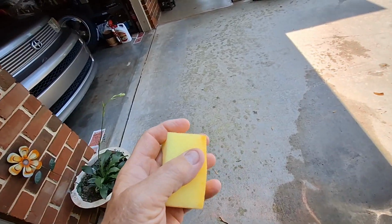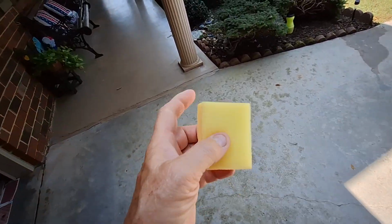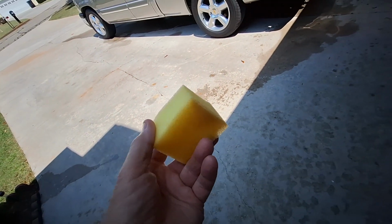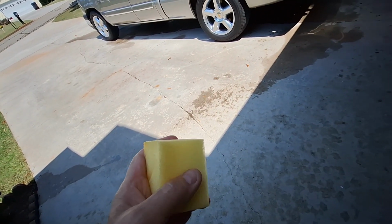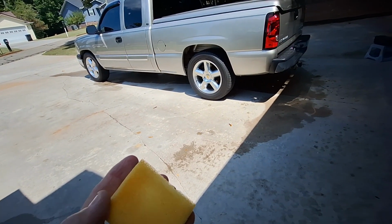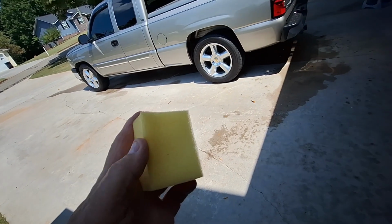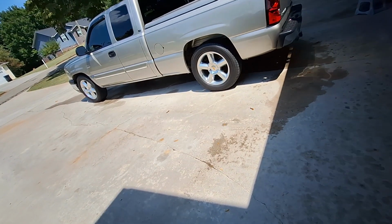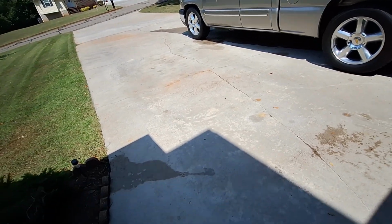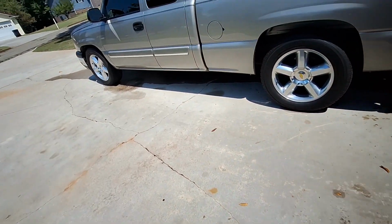Got me a piece of a sponge here that I cut into workable size. One of those Dollar Tree sponges, I guess they're $1.50 or $2 now. A couple of 2 or 3 years ago it was a dollar, but not anymore. So got me a workable size here that I can use a bunch. I'm going to black these tires and maybe clean up the insides a little bit more. I was going to show you something real quick before I get started and get my hands all gummy.